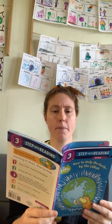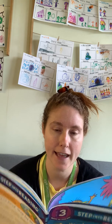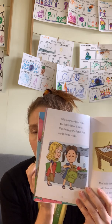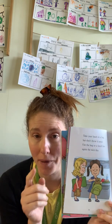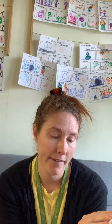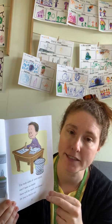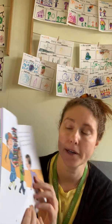Take your lunch in a bag. You don't throw it away. Use the bag or a lunchbox again the next day. So almost every one of you uses a lunch bag or a lunch box at school every day. So that's really great. And even we use water bottles, right? That's reusing. Use both sides of your paper, and I have no doubt there will be much less paper for you to throw out. And remember, Miss Tracy always has that big scrap basket of paper that you guys are able to use. That's reusing paper.